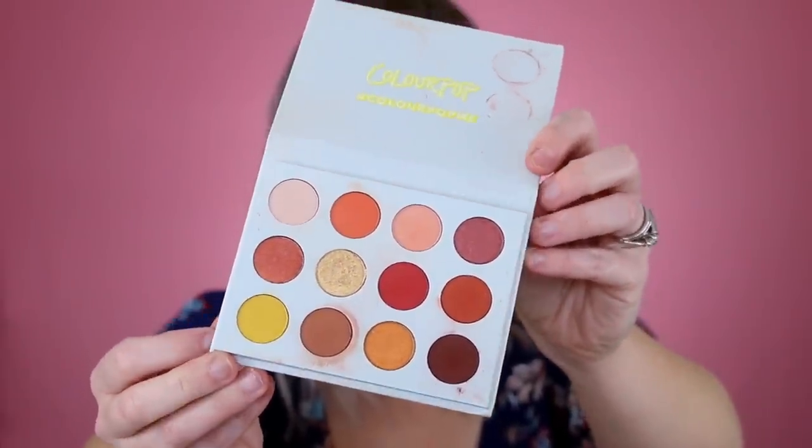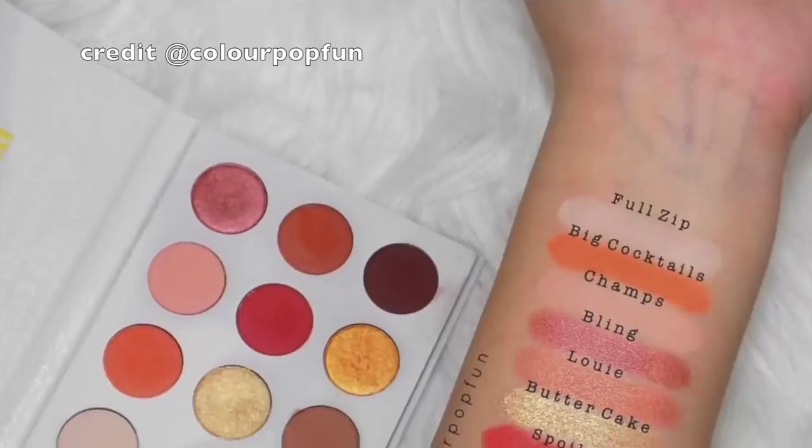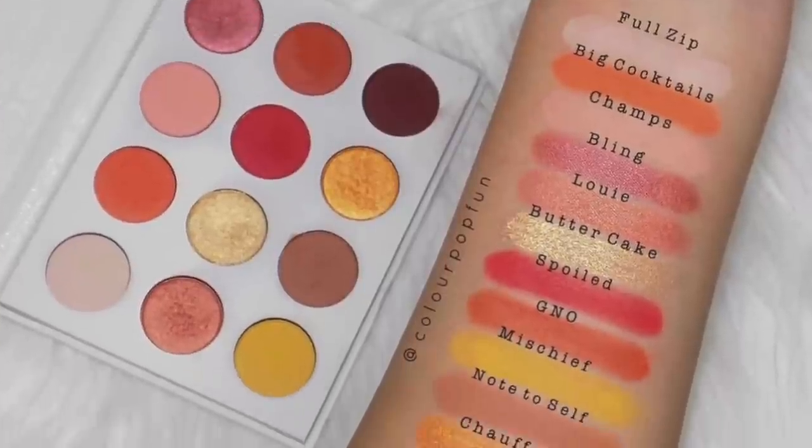It looks a little intimidating if you're not used to playing with eyeshadows like this mustard color, you know, the oranges, but I did a tutorial with this. I'll link it up here and down below if you're interested to see it, but you can come up with some really cool combinations with this palette. So if you are a warm tone fangirl, then this palette will be your best friend.